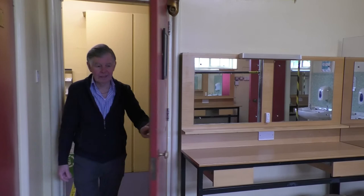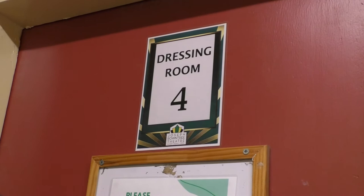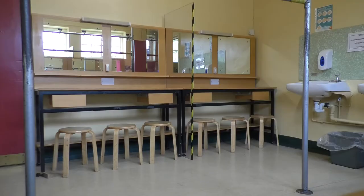But if you'd like to come with me, we're going to go into one of the dressing rooms. So, a dressing room. This is where you put on your makeup, your wig, your costume, along with all your colleagues in the show. This is one of the female dressing rooms. We have four dressing rooms, two large ones and two smaller ones. This end of the building is officially the female, and the other end is male. But of course, that can vary depending on the size of cast. It could be an all-female show, especially one about suffragettes and things like that.